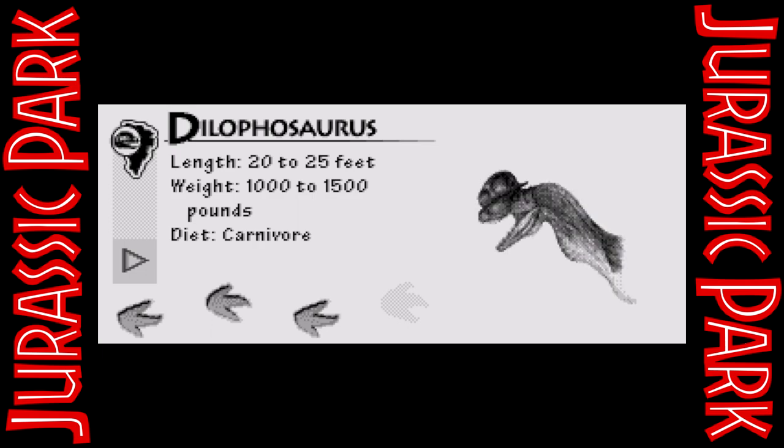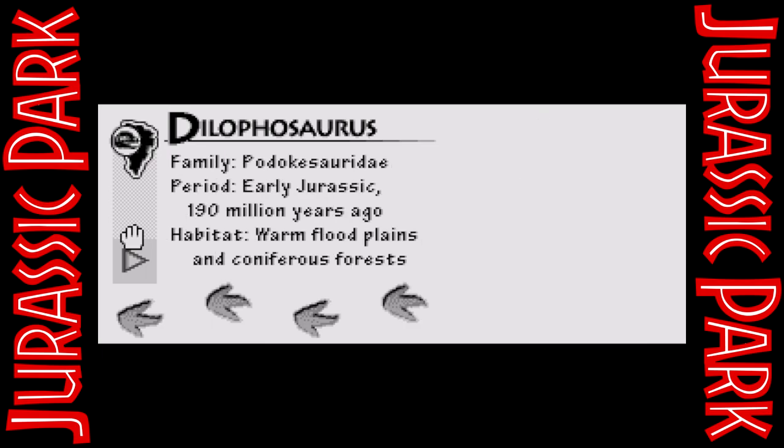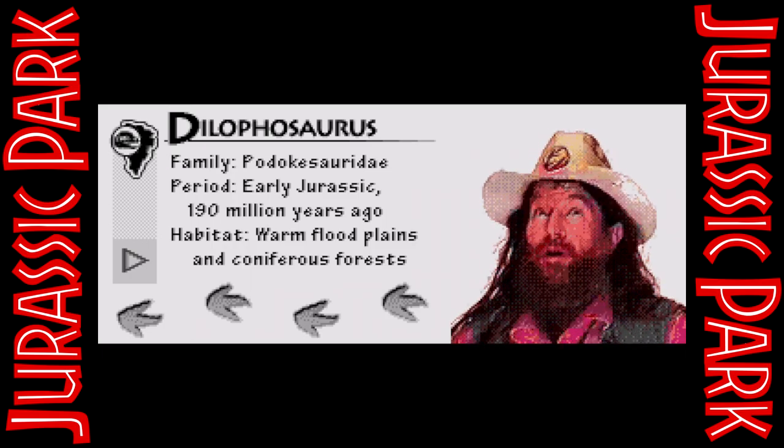Dilophs had big crests on their head, and maybe they had crests along the neck too, like a lot of birds and lizards do. Neck crests can be a warning. Birds and lizards flare their crests when they're about to attack. Dilophs had bodies built like compies, long, flexible, great for swimming.